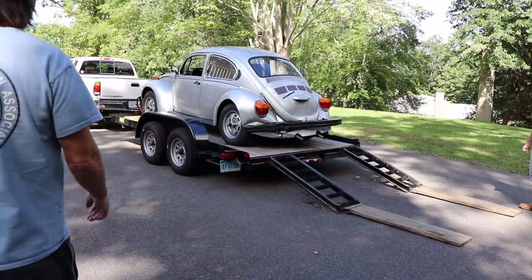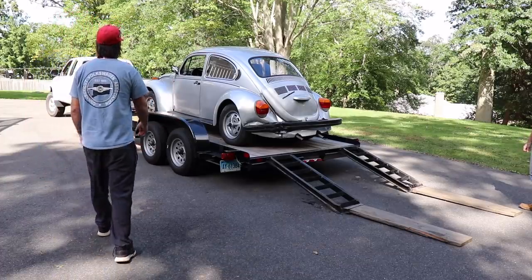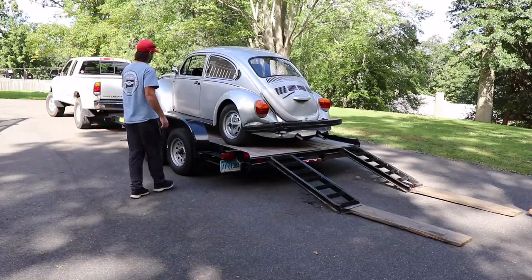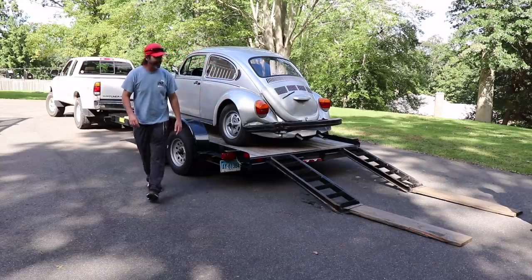Looks good on there. Matches my trailer. 73 Super. See what we can do with that.